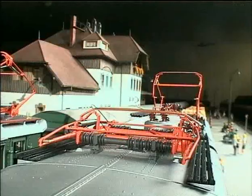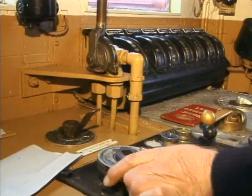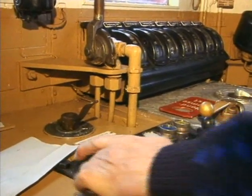Super sound can be selected, and the two pantographs can be raised and lowered just like the real thing. These are the miracles that digital technology makes possible. Up with the pantograph, and off we go.